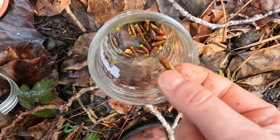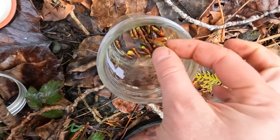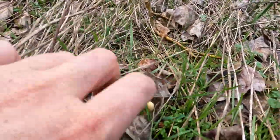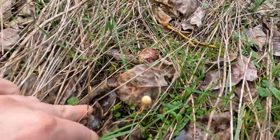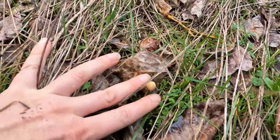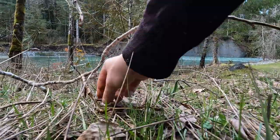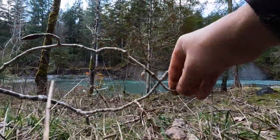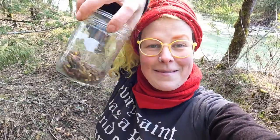So much oils in it. A teeny tiny mushroom. It's a decent amount in this jar, and every single piece of it was picked from on the ground. None of it was picked from off a live tree. It's all windfall.